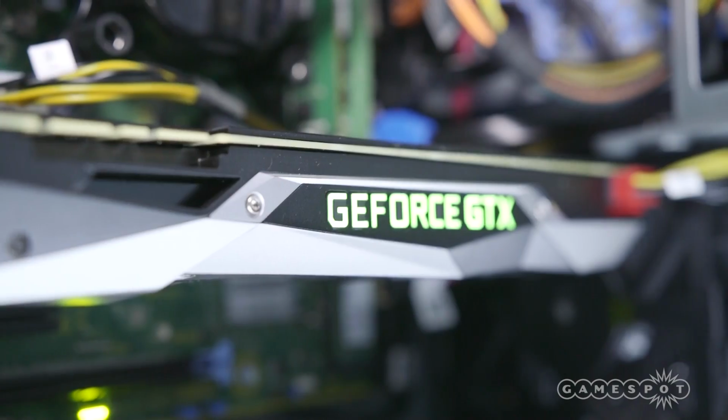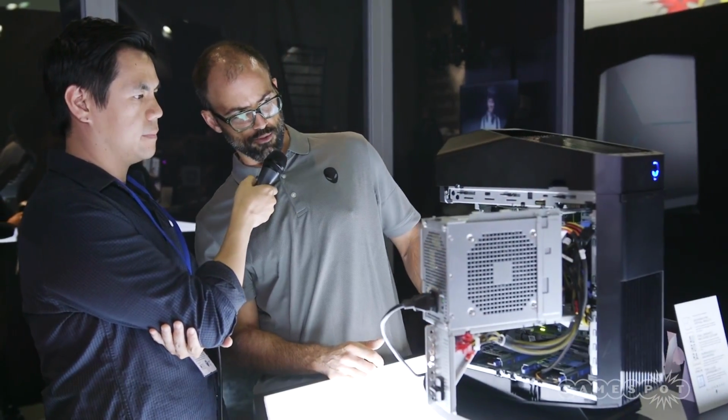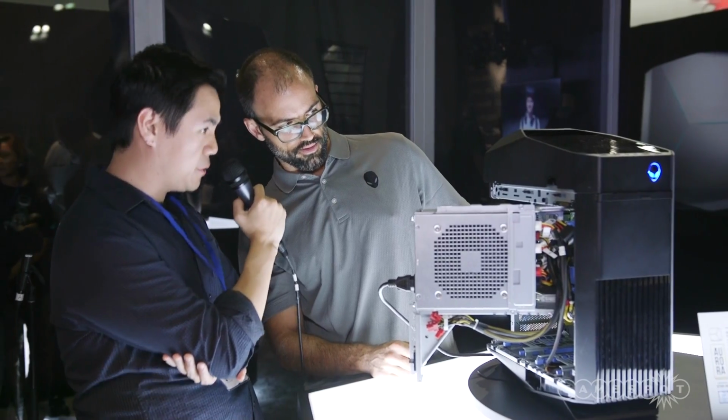What specs are in this particular machine? This system right here, if memory serves correct, has a Core i7 processor, an NVIDIA GeForce GTX 1080 graphics card. I'm not quite certain how much memory we've got installed. It's like 2 sticks here. Yeah. So that could be an 8 gig setup, and it could also be a 1 terabyte hard drive setup.